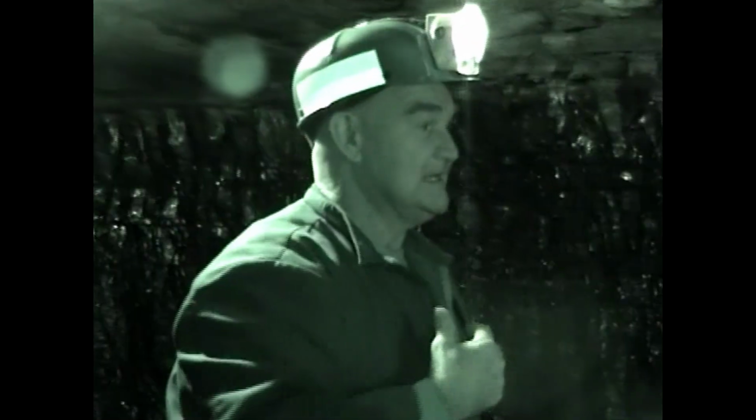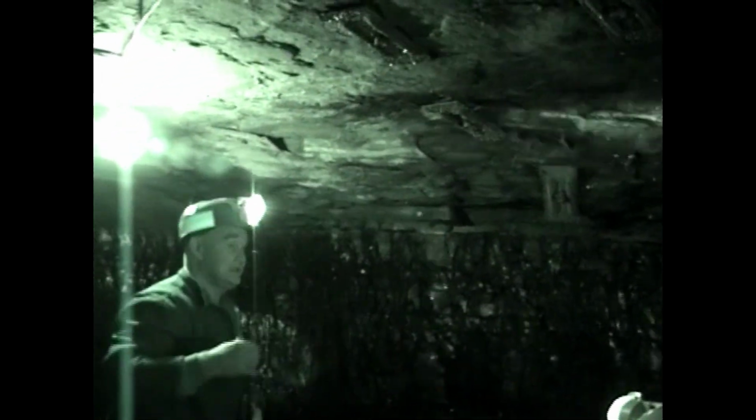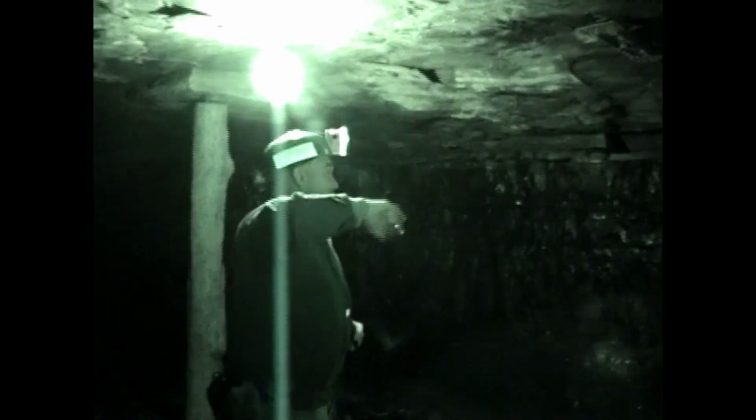All right, now you're looking at this entry right here. You can see it's pretty smooth. We don't have that meshing over there. This is more like what you would see in a typical coal mine: the layers of shale and the roof bolt.